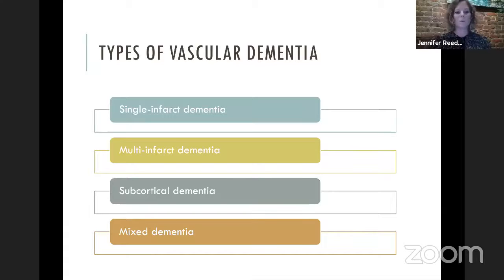Then there's subcortical dementia as well. This is caused by small vessel disease, which occurs when vessels deep in the brain become blocked as a result of a stroke. And then there's mixed dementia. So mixed dementia is when someone typically has vascular dementia and Alzheimer's disease. That's the most common type of mixed dementia.